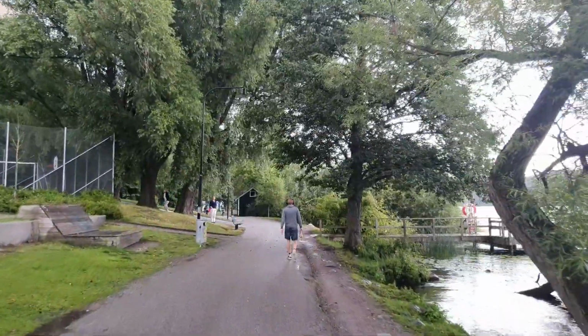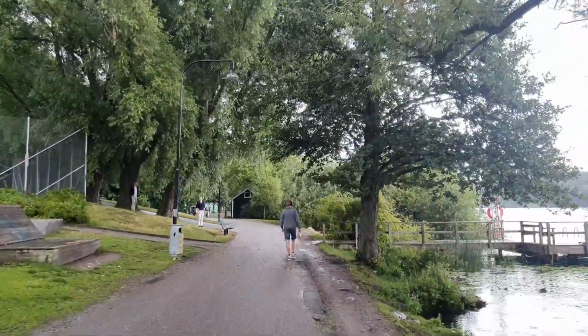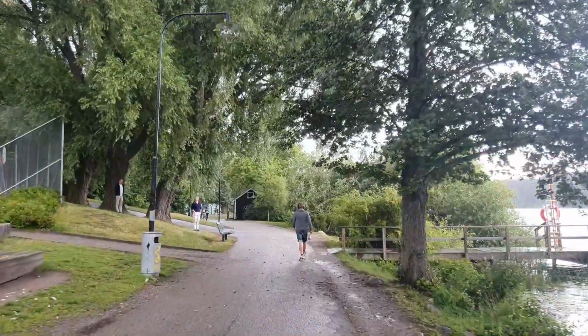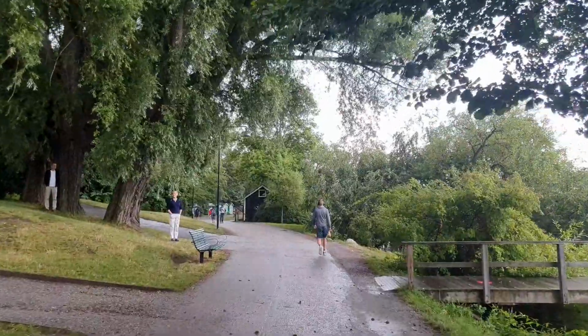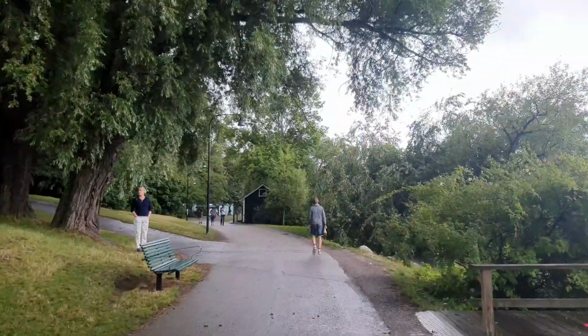I have other stuff that I pay the rent with, so if I don't think it's fun anymore, I will give it up. But so far I'm really loving it, and it's good exercise. And it's a good way to get out during the pandemic and all that.